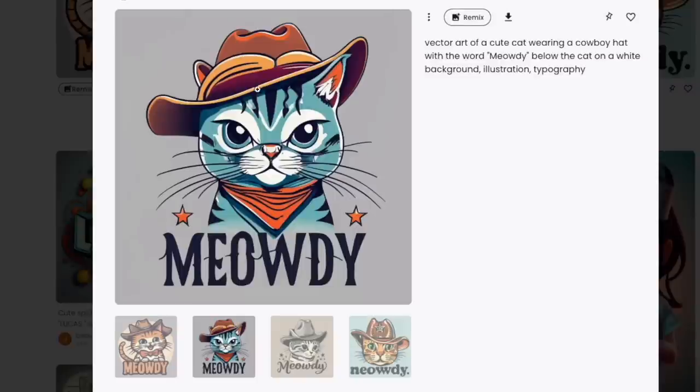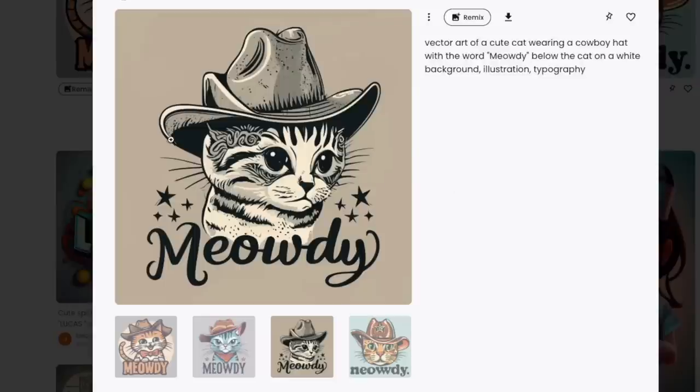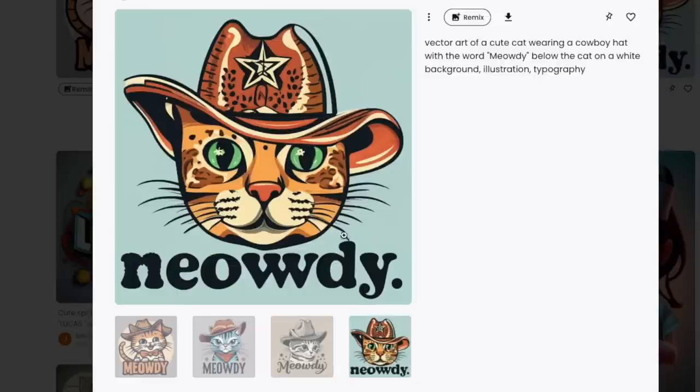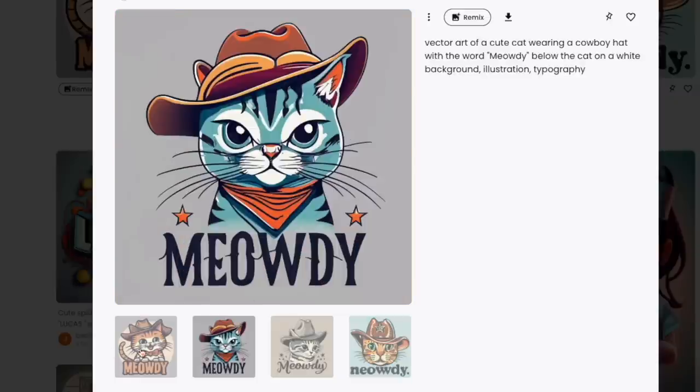I think the art could still be better on here. The hat's kind of a weird thing. This one looks kind of weird too. I don't know what's going on with the hat. But it wrote out the words. All of them wrote the words out nice. I think this one's probably the most stylistic. As far as putting any of them on a t-shirt, I would probably choose this one right here. I love the colors. And this one, the cat looks really weird too. Oh, and it didn't spell it right. It's misspelled, but look, the rest are spelled right.